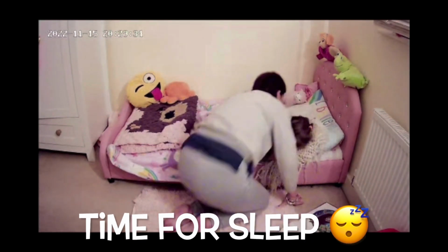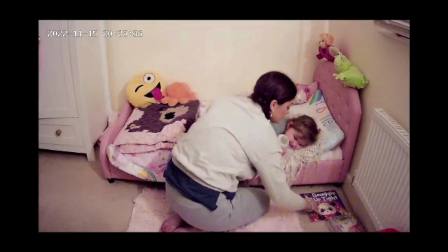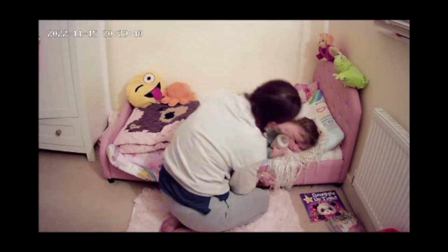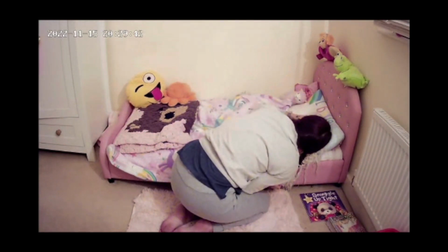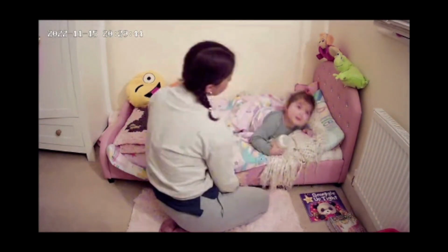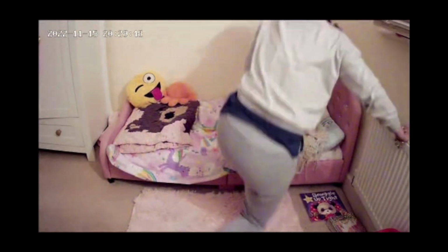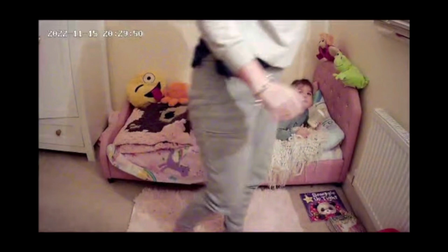Come on then, you little kitty. Get back. Turn the light off. Love you. Hello. Yeah. Okay. But we're a pink one. All right, maybe tomorrow. Love you lot. Good night, Carolyn.